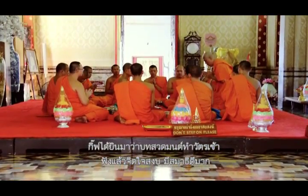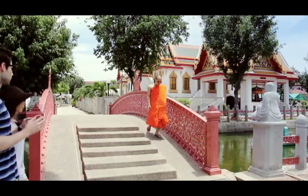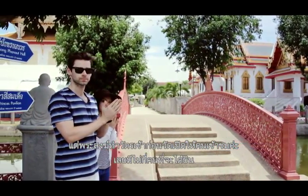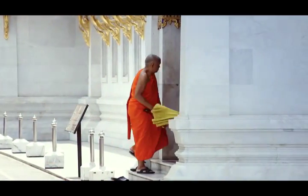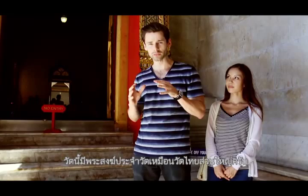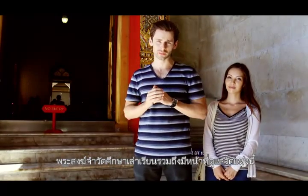I've also been told that the morning chanting of the monks is an incredible sound to behold. Unfortunately, this happens before the temple opens, so very few people actually get to hear it. Now, like most Buddhist temples in Bangkok, this temple has resident monks. They live here, they study here, and they're responsible for looking after the temple.